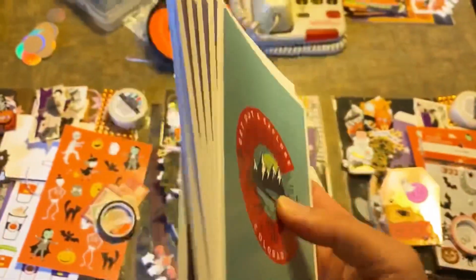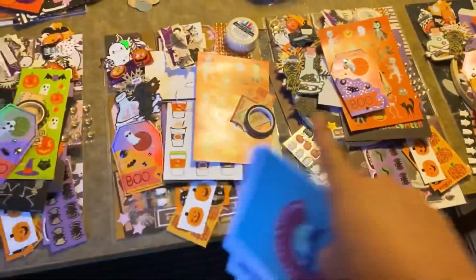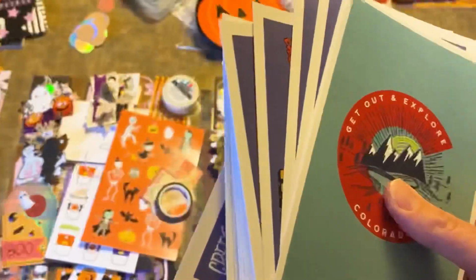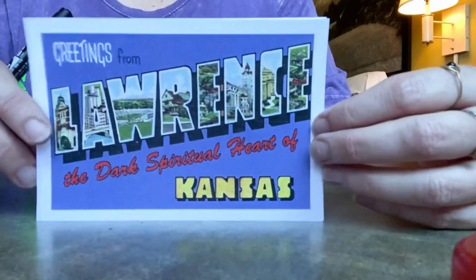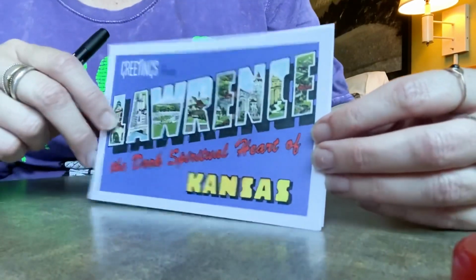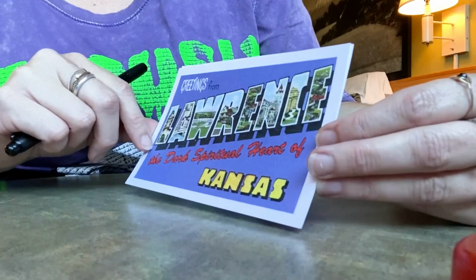God, I still need to do postcards. What I might do is just do the postcards for these folks and then write the rest of them maybe tomorrow or something. So this is the postcard for September. I think it's so fun. It says, greetings from Lawrence, the dark spiritual heart of Kansas.